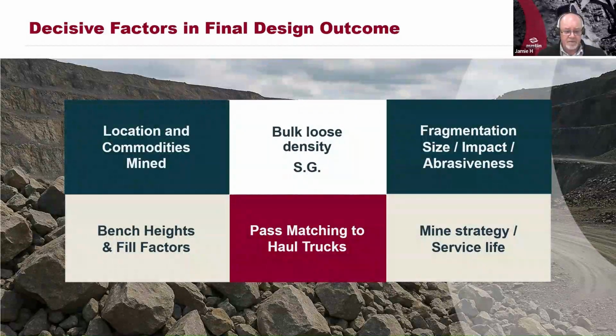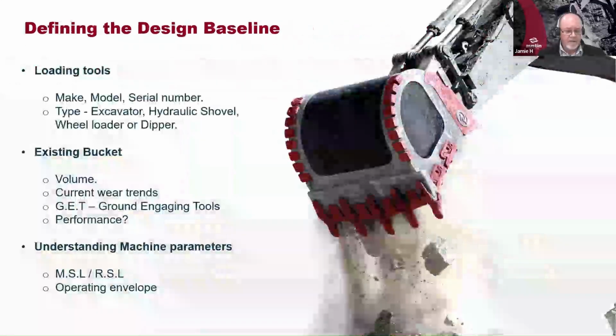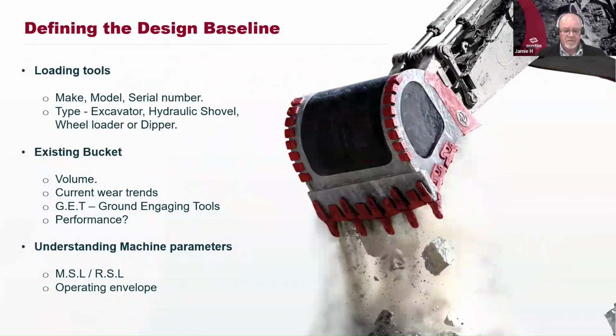We consider bench heights and fill factors to optimise digging efficiencies, and pass matching to haul trucks. This is essential to operational efficiency and ensures the bucket's capacity aligns with the truck's payload in a target number of passes. Mine strategy and service life affect choices around bucket robustness versus weight. For example, some operations prioritize durability and long service life, while others focus on cycle times and payload. So in summary, all these factors come together to guide us towards the best possible final design tailored to each unique project.